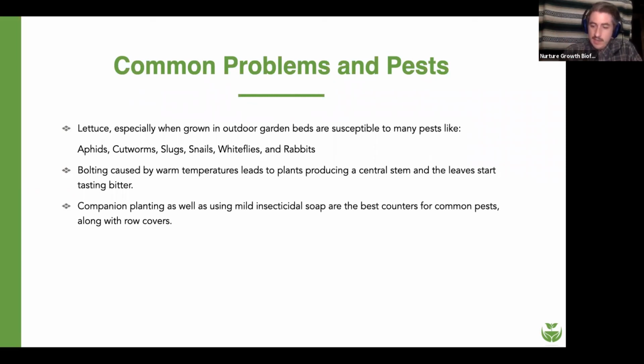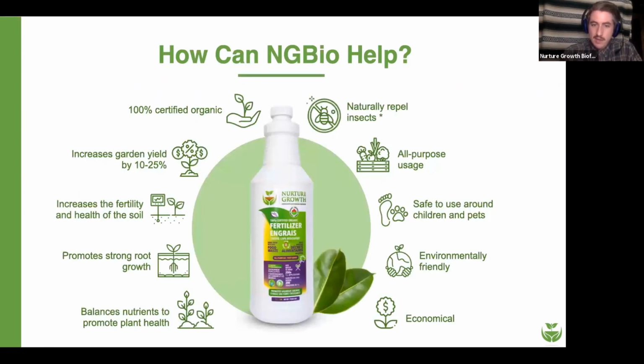All right, so that's about the end of the veggies that we're going to talk about, and I just got a little bit to talk about Nurture Growth. So here's our fertilizer here. Essentially what we're trying to do is make fertilizing as simple, safe, and sustainable as it can be, especially for home gardeners like yourself. Our stuff is simple in the fact that you just got to mix it with water in a squirt bottle, shake it, spray it.